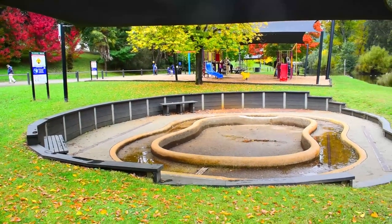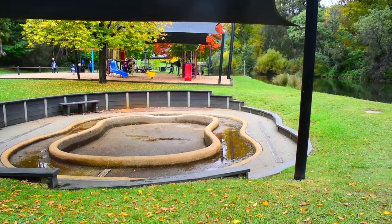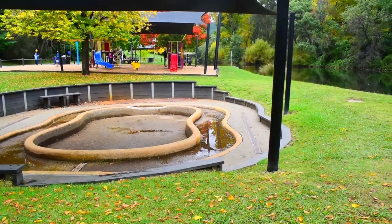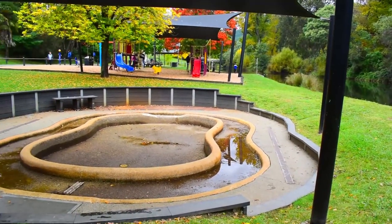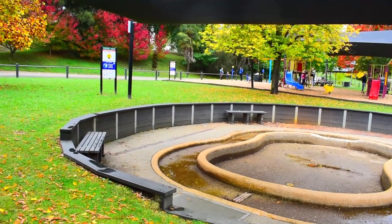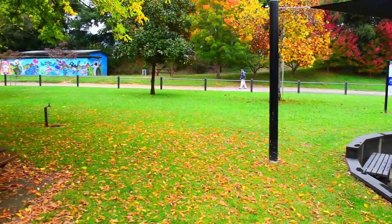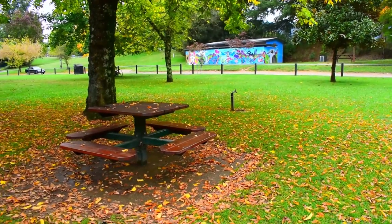And here we have a wading pool and swimming area for children. It's a small shallow pool built for children, which is next to the playground. And this is very popular during the summertime. And also there are public amenities as well, and a table for picnickers.